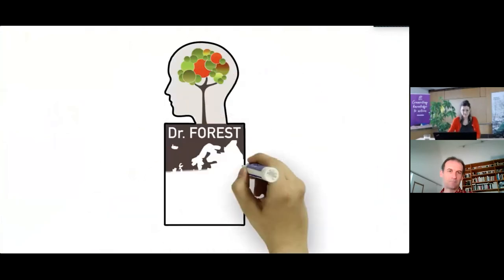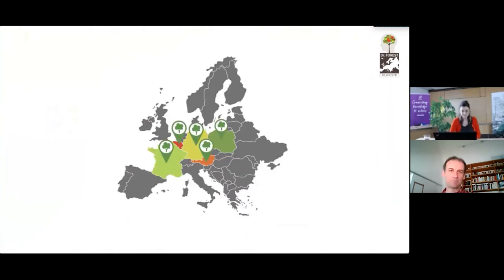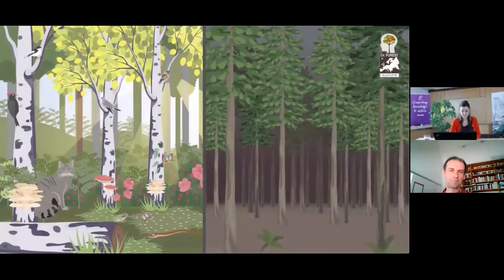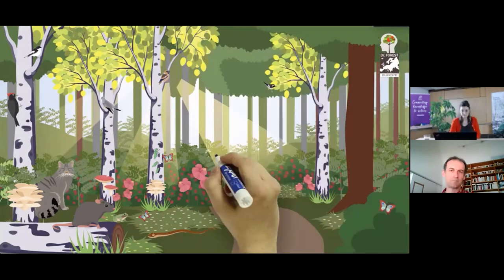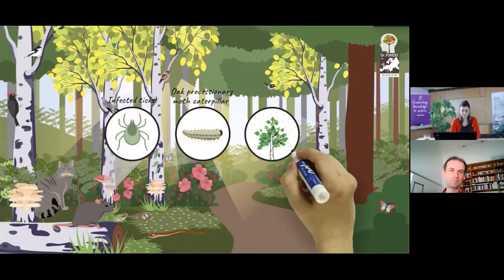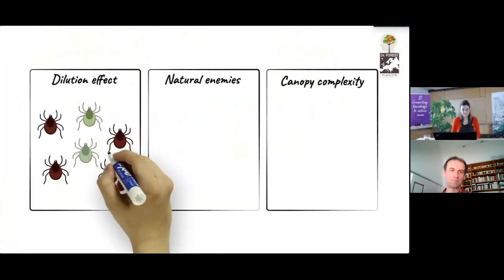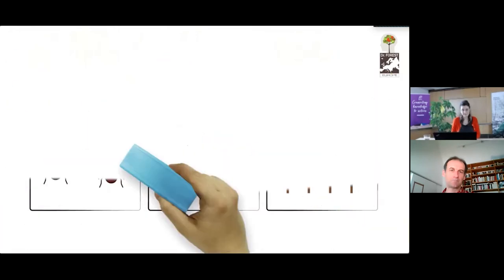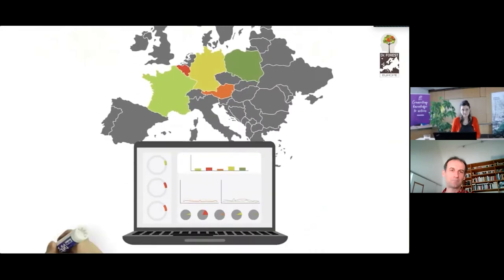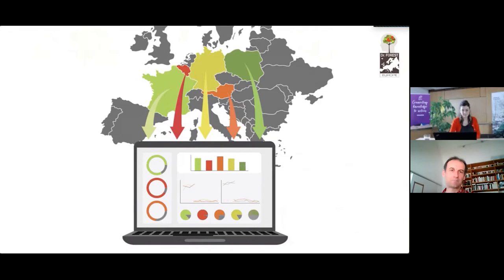The Dr. Forest Project has been set up across 5 key sites in Europe to quantify the impact of biodiverse forests on human health. Does it matter to human health if the forest is more or less diverse? And could biodiversity decrease negative health impacts? Do dilution effect, natural enemies, and canopy complexity lead to decreased health risks? The Dr. Forest Project aims to answer these questions and many more to engage decision makers in managing forests in a way that promotes biodiversity and human health benefits.